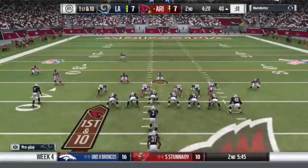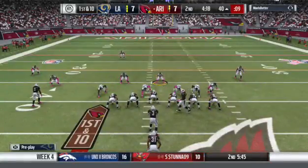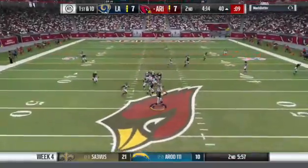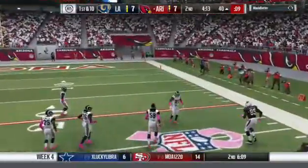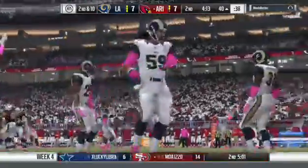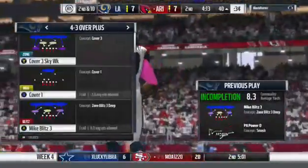They'll come out in the pistol. They go play action here on first down. His throw incomplete. The tight end, Jermaine Gresham, the intended receiver. And that'll make it 2nd and 10.